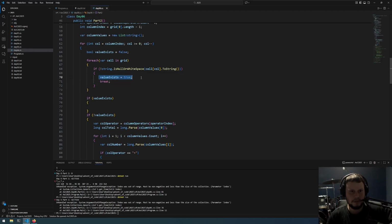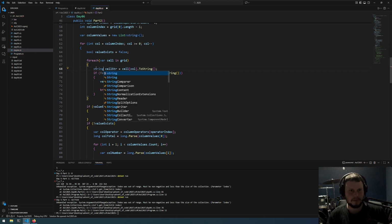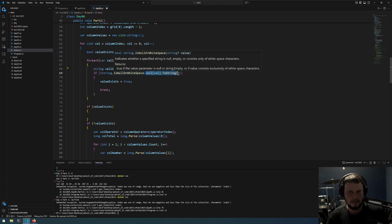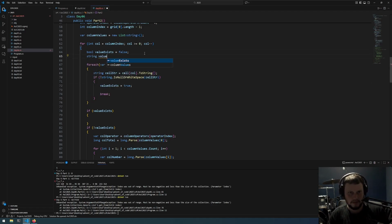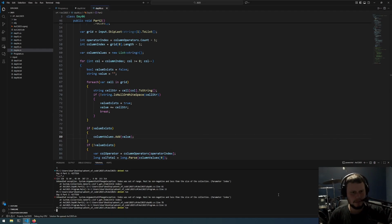So we'll do value exists, and let's do var cell string is equal to this. Let me just specify the string. Let me put that it's not. If it's not null or white space, then we're in here, and we do string value, then value plus equals cell string. This needs to be, we do that in this. So if value does exist, we add it to column values. So now I think that should work, partially maybe.